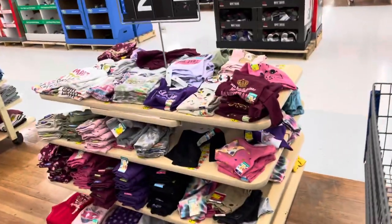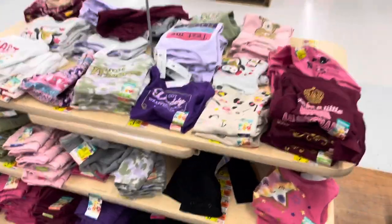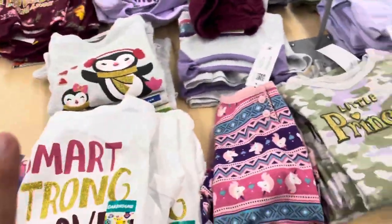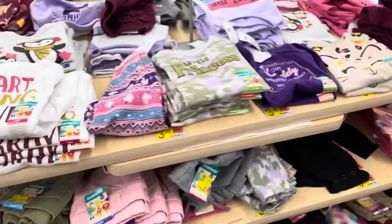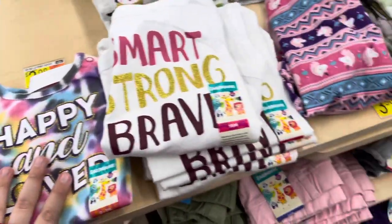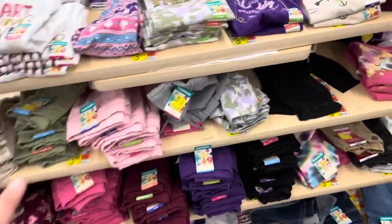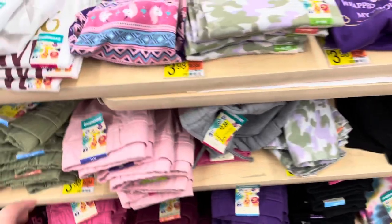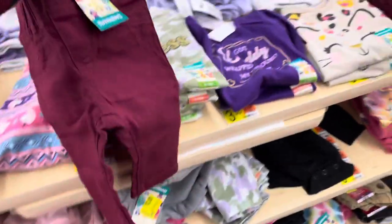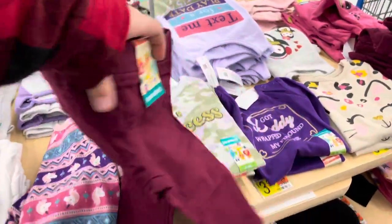Oh, these are on clearance? No way. Let's see what we've got. I don't really love camo. Got pants. Happy and Loved. I left my child over there. My child. They've got pants. I think 0 to 3 would be way too big. Yes, they would definitely be way too big. Nicely put those back. Let's see what we've got.